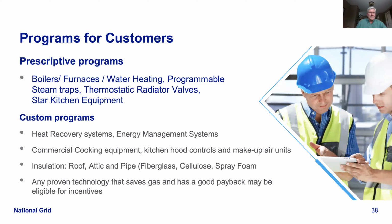The commercial kitchen, there are custom programs with that as well. We see a lot of kitchen hood controls and makeup air units. They can get very large in commercial restaurant applications or larger school districts. We see quite a few of those, where we're actually putting in, in some cases, both temperature and particulate sensors to ramp the exhaust up or down based on the actual need. So it's more of a demand kitchen hood control, or any kind of hood control can be in a laboratory as well. We have quite a few insulation programs.